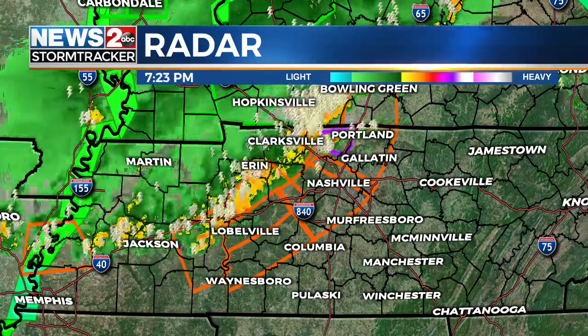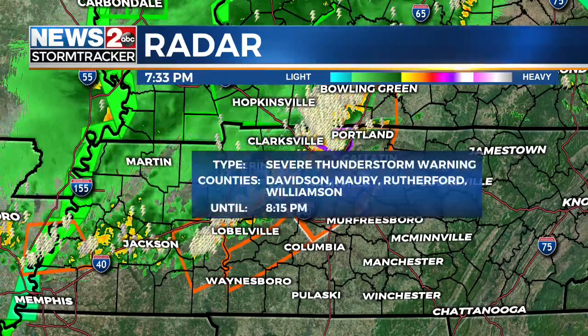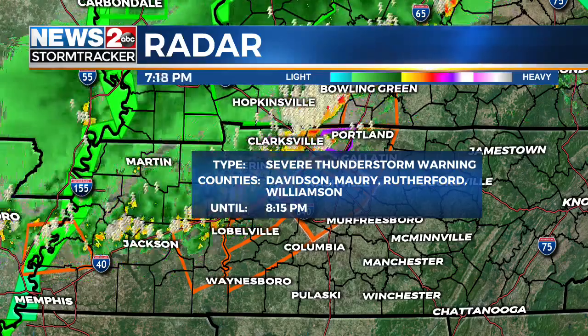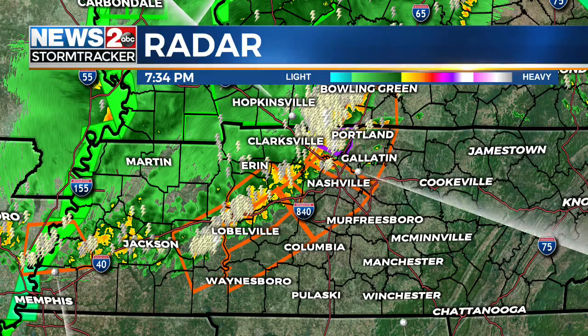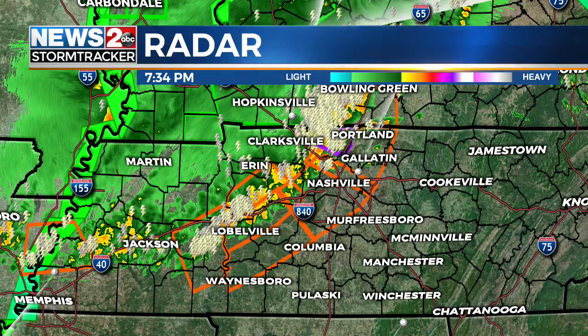And this does include the Davidson County and Nashville area until 8:15. Davidson, Murray, Rutherford, and Williamson County. That is until 8:15, as you can see on the map now. And what we might do is, Danielle, what would you guess the entire storm line might be moving? I would say almost 40 to 50. 40 miles an hour, maybe? Yeah, because it's between 50 and 40, I would say.